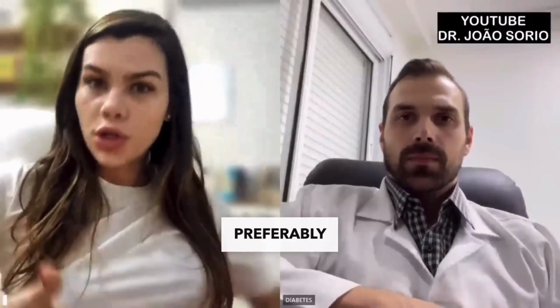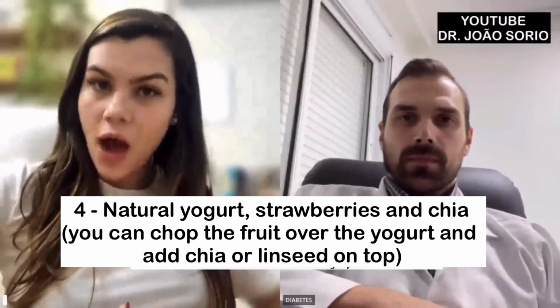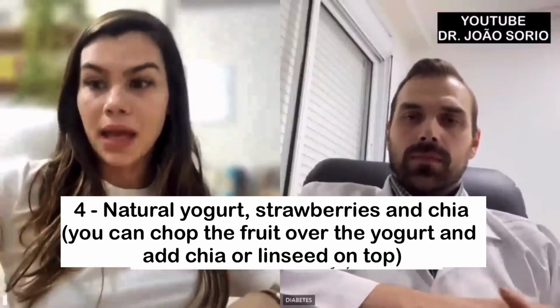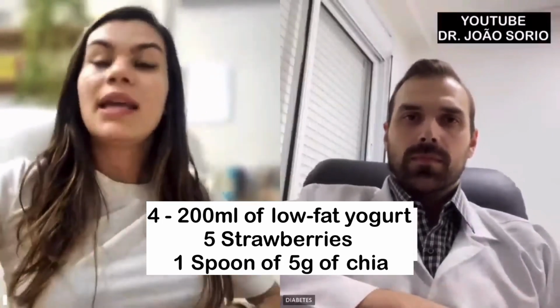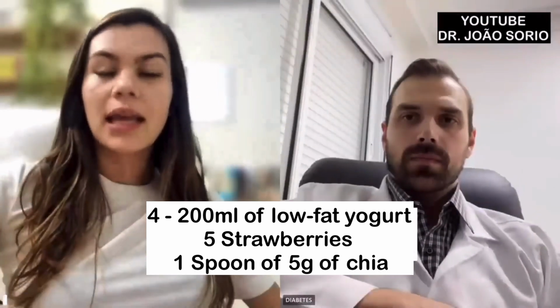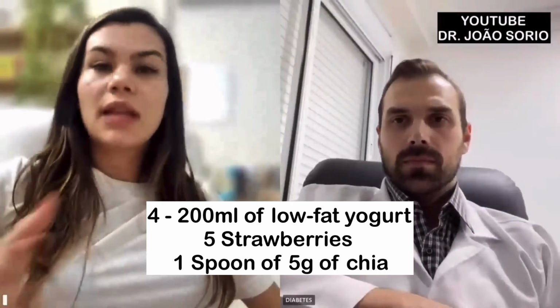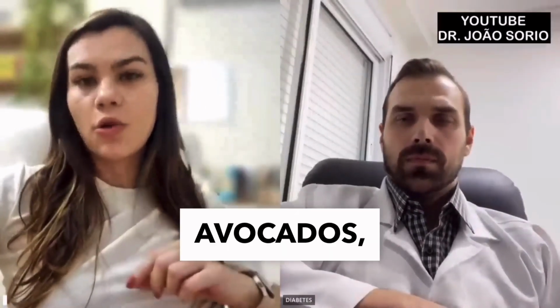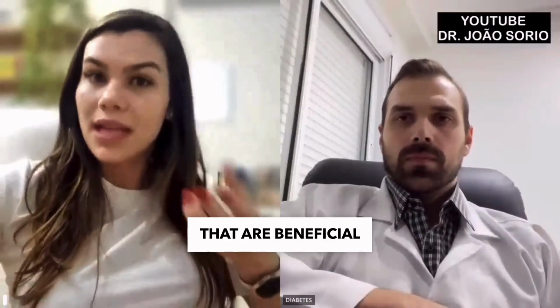It could be yogurt, preferably natural, full fat or low fat. Again, it depends on your weight goal, whether you need to lose weight or gain weight or keep your current weight. And add a low GI fruit. A strawberry could be a good choice, and we'll use either chia or flaxseed. And I always advise to add in a couple of nuts, like almonds or walnuts, which, like avocados, contain some good fats that are beneficial for us.